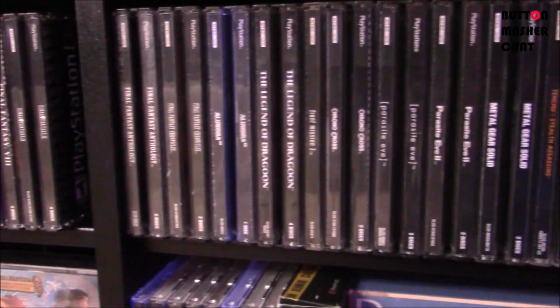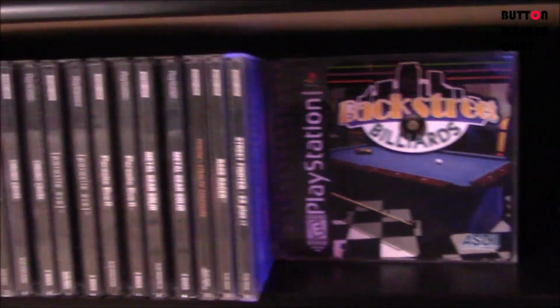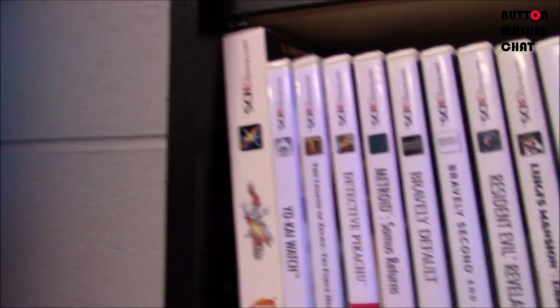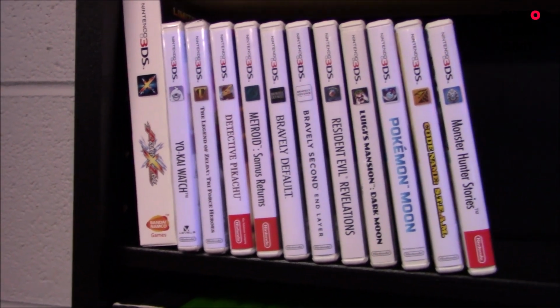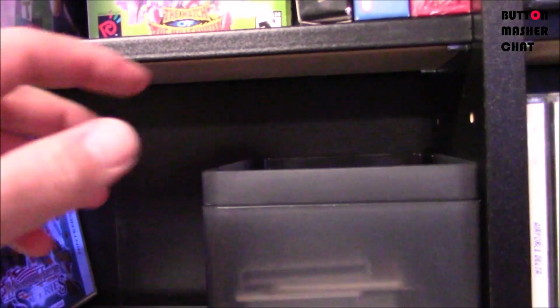Keep going. More PS1 stuff. Backstreet Billiards. Let's head over this way. Take it down a shelf. And then, again, I haven't really added much to this. Monster Hunter Stories, I believe I had the last time.